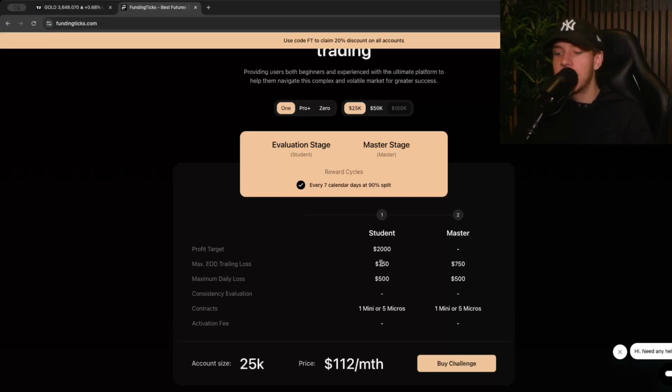If you want instant access without jumping through hoops, Zero is one of the best instant funding models that I've seen across all of the futures prop firms, so I do highly recommend it. It gets you funded immediately, but the consistency rule makes it a lot tougher to scale, so keep an eye out for that. But if you're just trying to make some profits, then it's an absolute game changer. Either way, fundingticks is quickly becoming one of the most competitive futures prop firms out there.